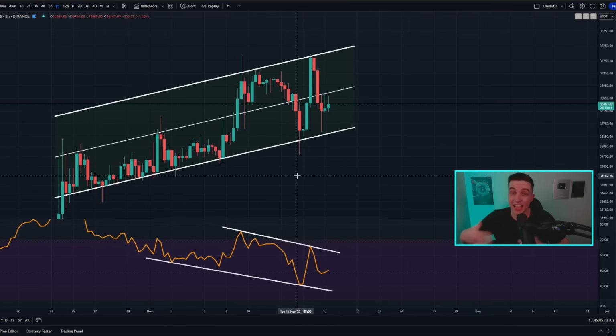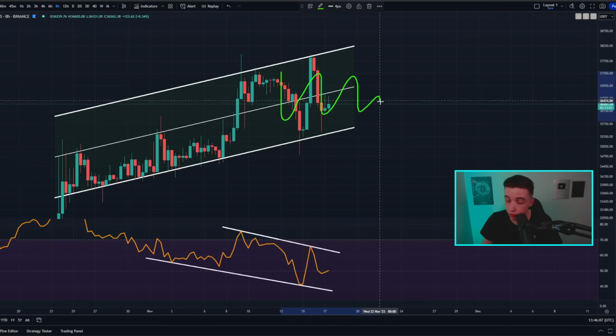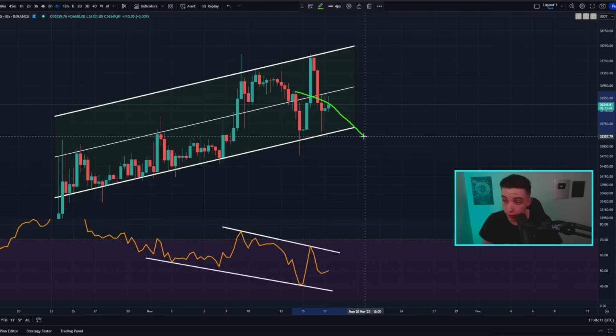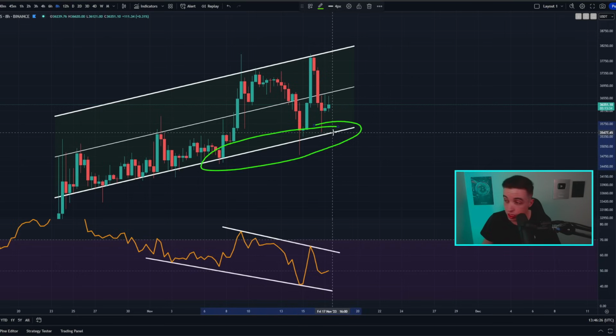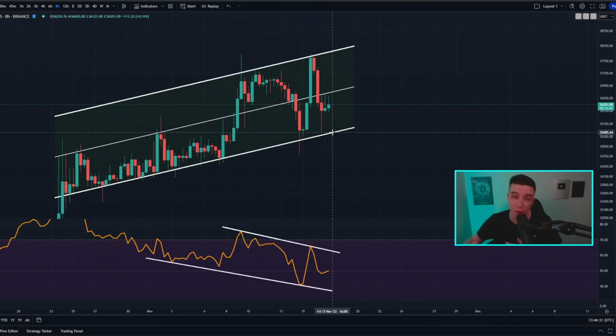But with that being said, even though we're due to see some sort of pause from this short-term bullish trend, either a sideways consolidation or potentially a bit of a pullback, we have not yet confirmed any bearish trend reversal, because for that, at least in the short-term trend, we would need to see at least a break below this ascending line of support, which is currently sitting at around 35.4k to 35.5k.